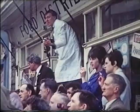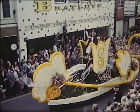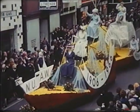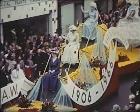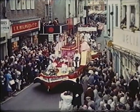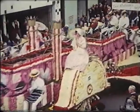The bands rolled in for the 1966 parade. The Queen took her place on the float, and this year it was the farm workers who were celebrating an anniversary, 60 years of labour organisation on the land. Local butcher George Adams, another regular supporter of the parade.